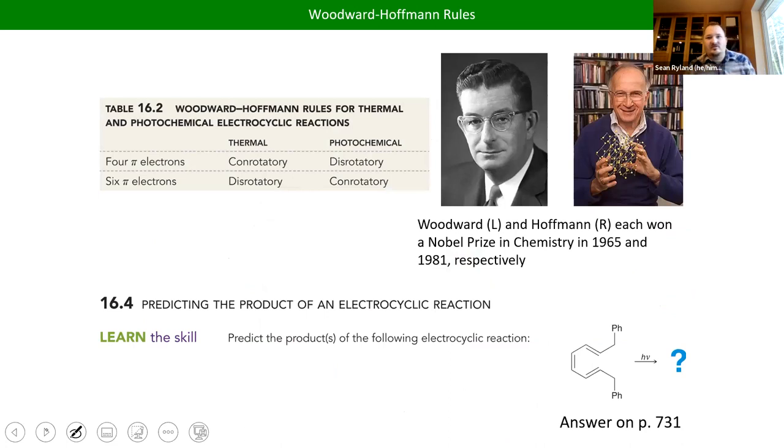All right, so this is what's known as the Woodward-Hoffman rules. And Woodward and Hoffman are both very big names in chemistry. I mean, they won Nobel Prizes, so you can't get much larger than that.